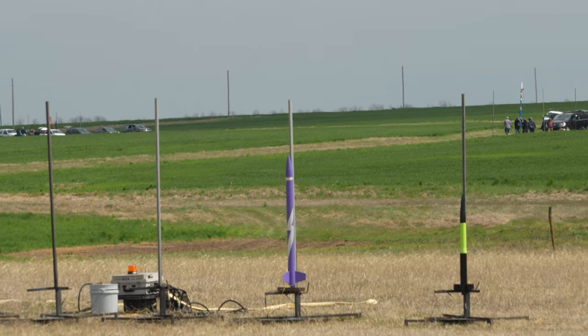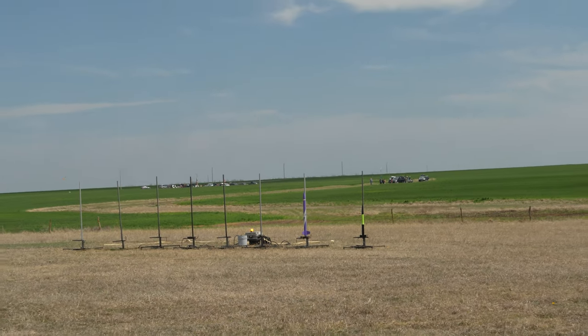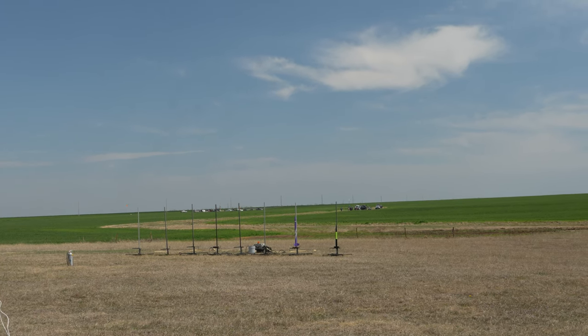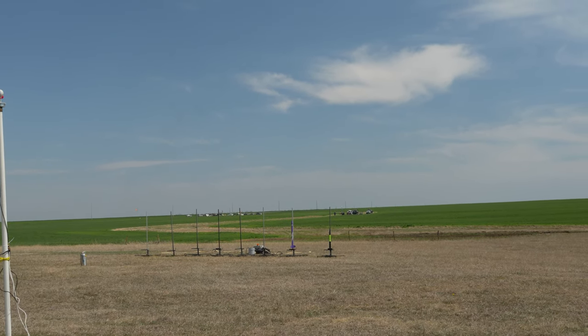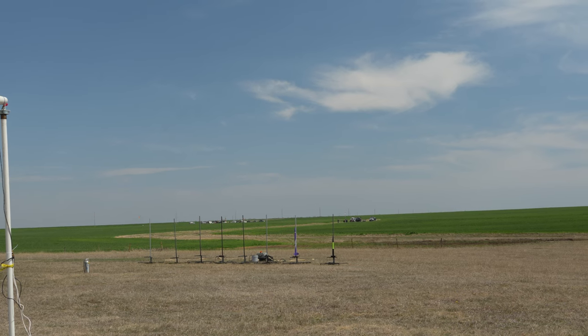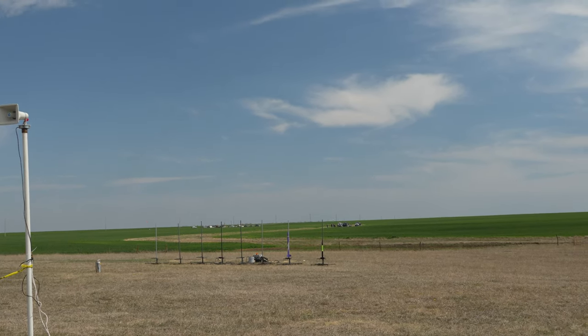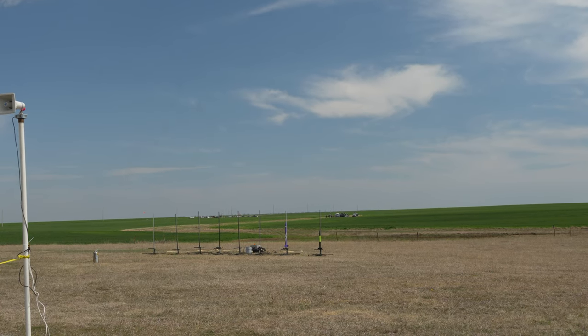It's a high-tech rocket, flying, let's see, 2.01 pounds, flying the H-135. Cert level 1 again. Yeah, he's back there. Cert level 1. Pad 37, Hannah's rocket's going up in 5, 4, 3, 2, 1.